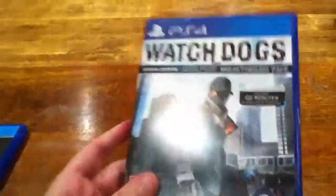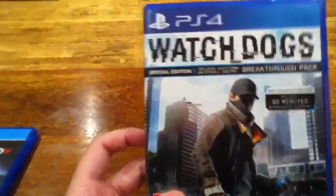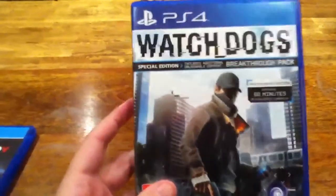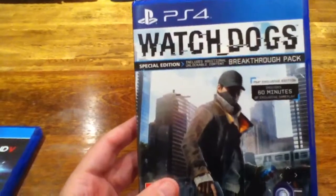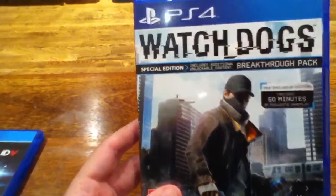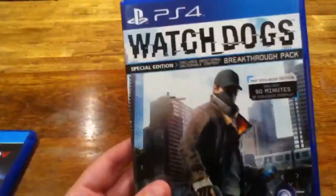Scanning little code things, like codes you would scan with your phone or something like that. There are little puzzles where you have to find the right camera to scan it. I think that's really cool.